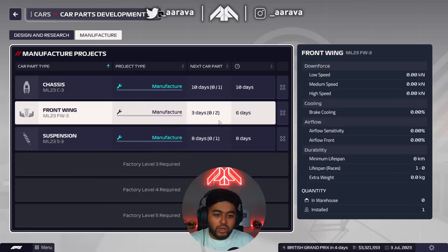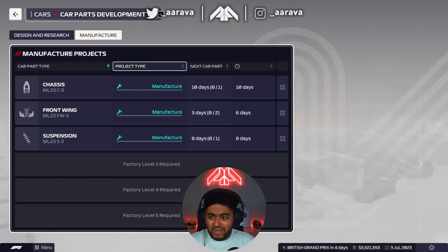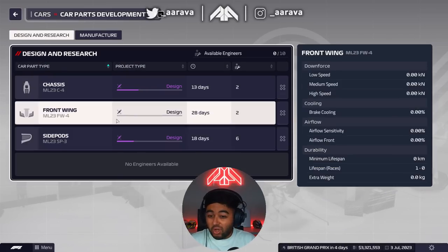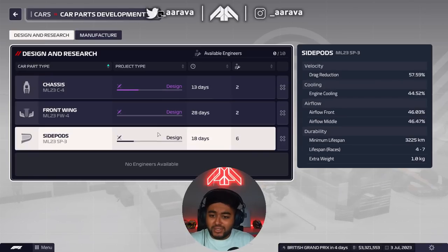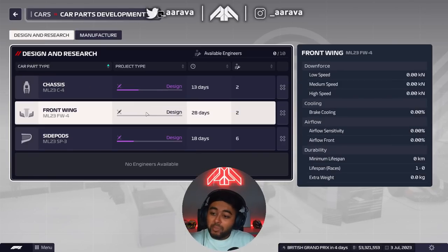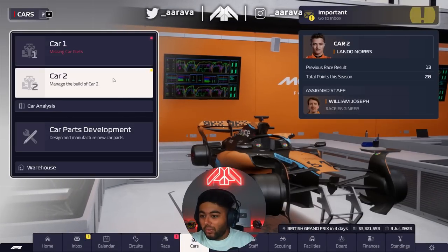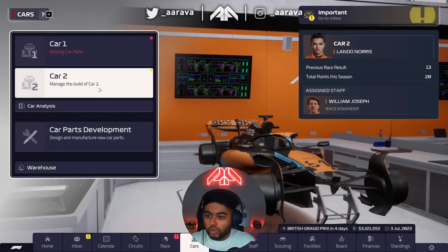Front wing. Okay, it's front wing I've actually got on the way. That's going to be in 3 days' time. The Grand Prix is in 6 days, I believe. So that's fine. We're also making some spares of chassis and suspension. Design-wise, we've got chassis and side pod on the way from last episode, but I've also put a new front wing on development as well as we keep on letting things cook at the moment.